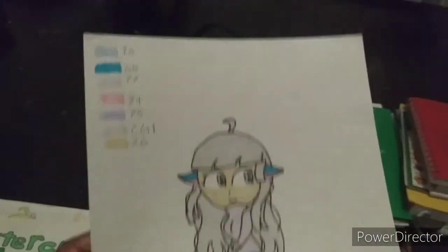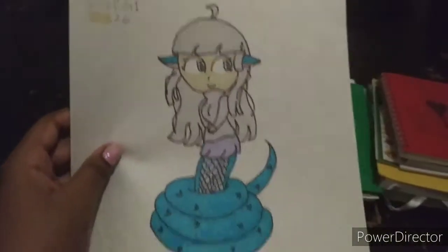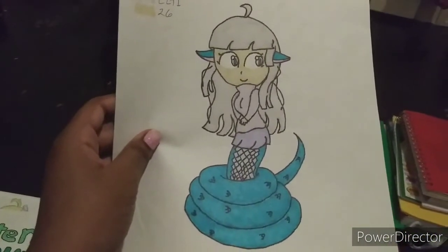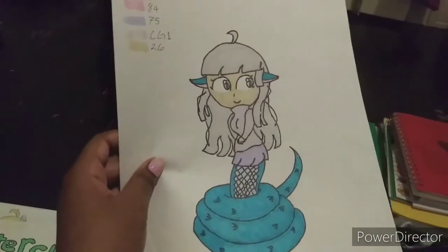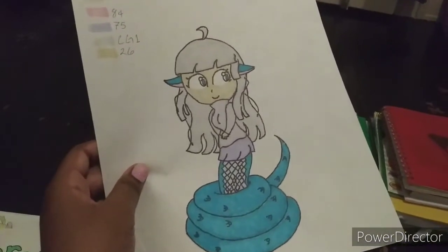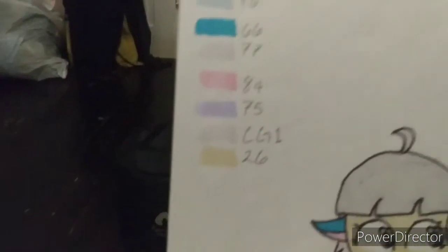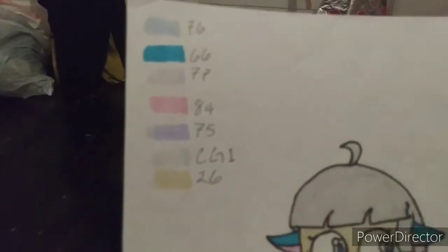This is a picture that I drew for my aunt. It's not an OC, it's just a random snake girl. She said that she wanted a picture, so I drew her one. She hasn't come back to pick it up yet. These are the colors I used.